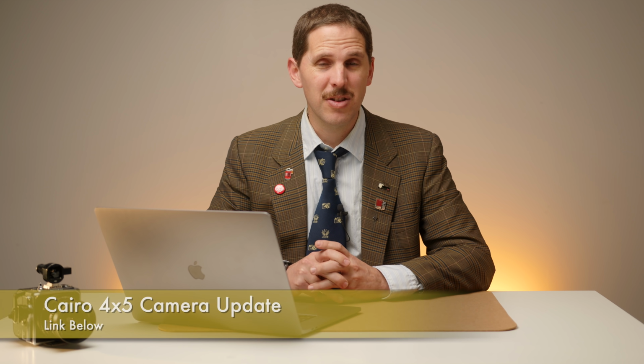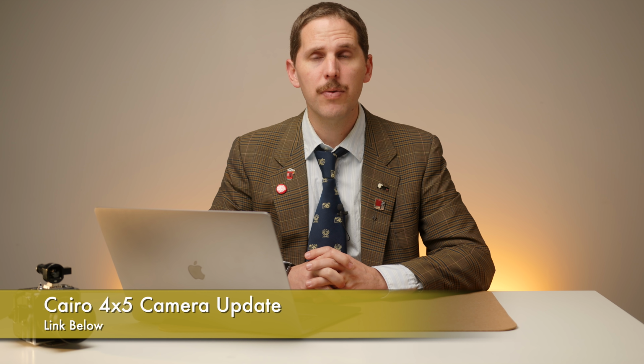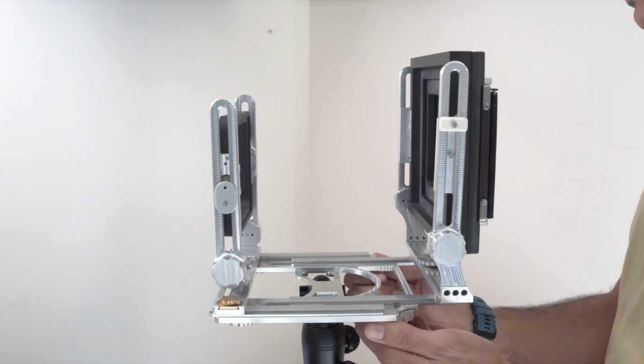Talking about other projects that are still in the works is Cairo camera. As you remember, this is a 4x5 large format camera that wants to bridge a large format technical camera with a field camera. There's an update video on YouTube, I'll link it below. Really cool looking. Honestly, it's amazing, the detail of all the pinions and gears and things on the camera. It's going slow because this is a side project for the person making it. Hopefully I'll have my hands on one of them to test soon enough. I'll let you guys know.